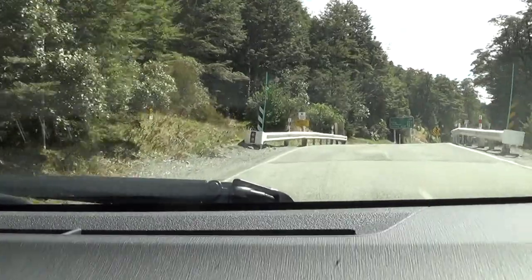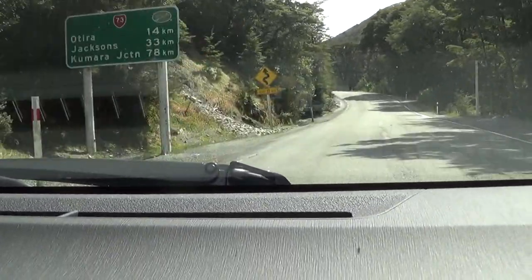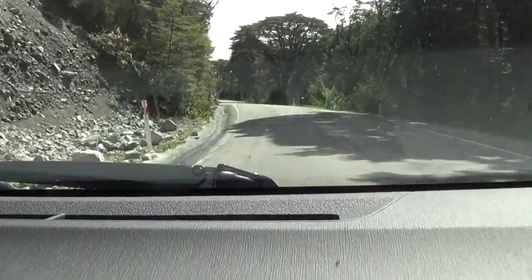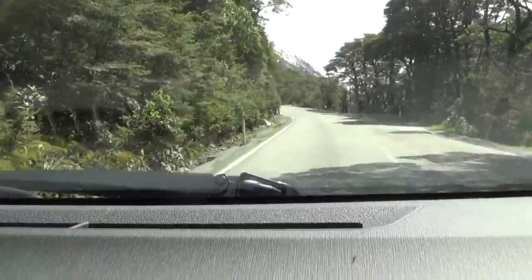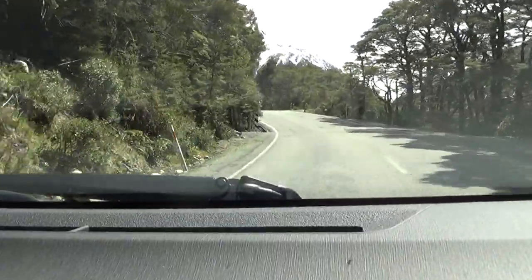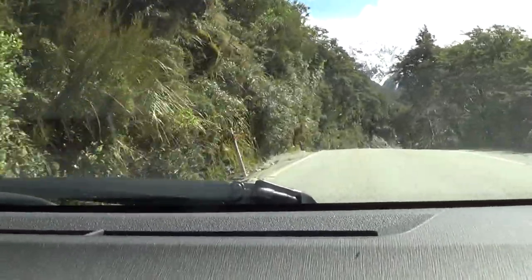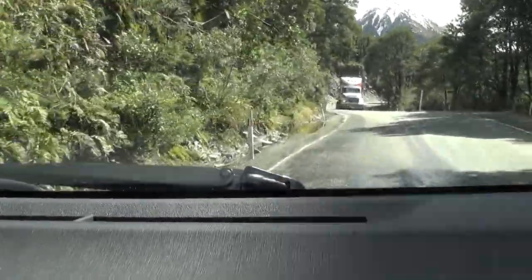It's just removing the overdrive so it doesn't drop down into overdrive while we're going over hills. Just reduces the number of gears to 3, which is what you should do when you're going over steep country. I mean, you don't really have to do it. We'll drop down the gears anyway, but it's just a secure thing.